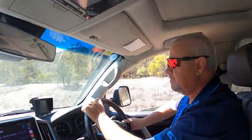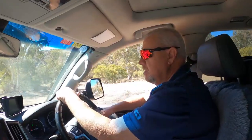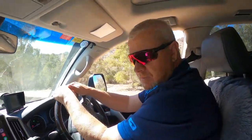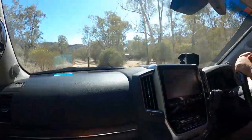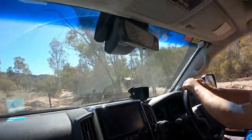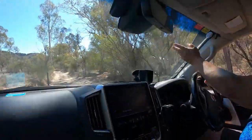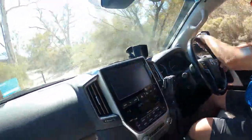First day in, where are we? Arkaroola. And so we're going exploring. Yeah. And so they've given us a booklet with a bunch of different places to see. So we're off to our first, which is Stubbs Waterhole and Arkaroola Springs. So we'll show you what it looks like when we get there.